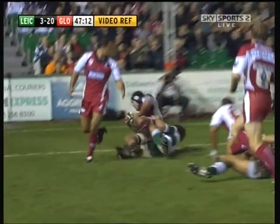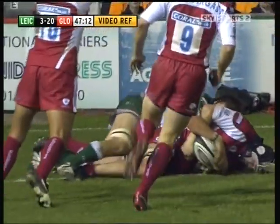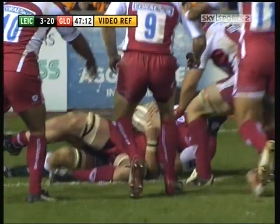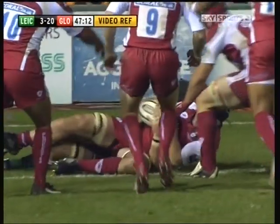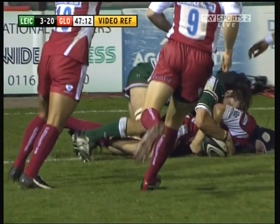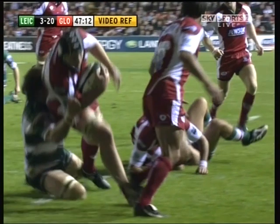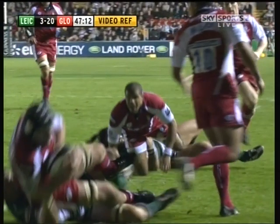Well, we can't see from there whether that ball touched the line or not. He's now got to roll over. Is he allowed to ground it after this? Is that touching the line? This is a tight call. The whitewash, the try line, of course, is a try. Is that a try? This is a massive call because if Gloucester get this one down, it could be curtains.